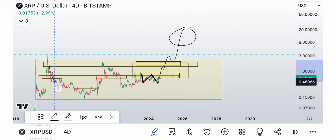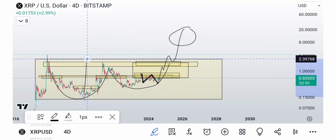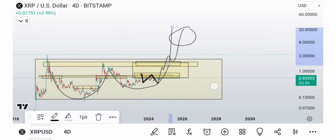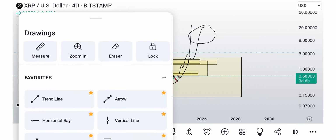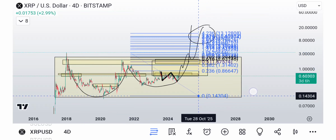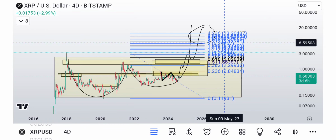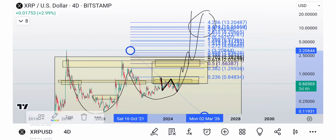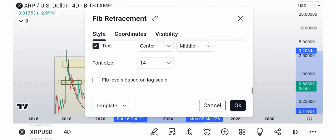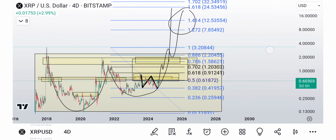And by the way, look at this. You have a cup, and if we continue to start rounding up, you have a handle. And if we take the measurement of that cup, ballpark here, that could be about $24, $25. And where did I come up with $27? Just so we're on the same page here. If I take a Fibonacci level, the 4.236 comes in about $10 to $13. But if I flip that over to log scale, we then have a 1.618 extension, which brings us to that $27 area.